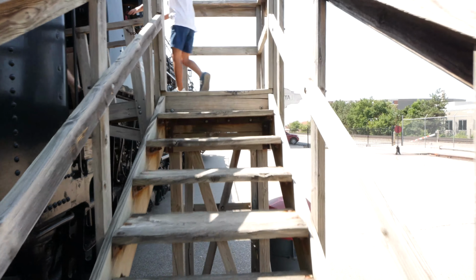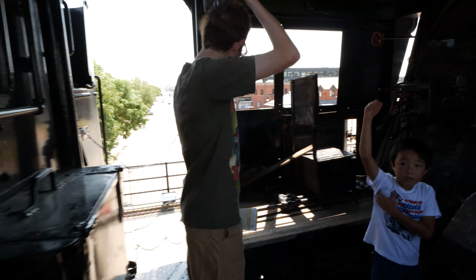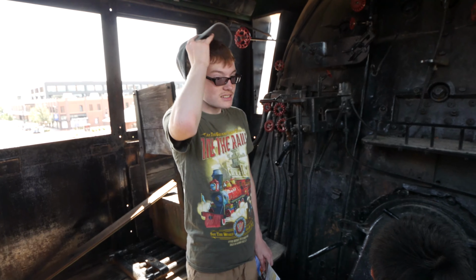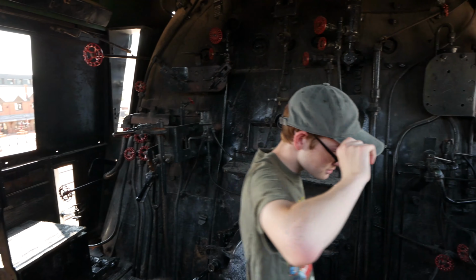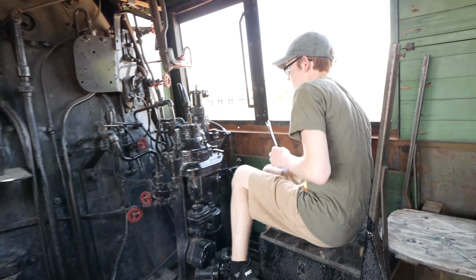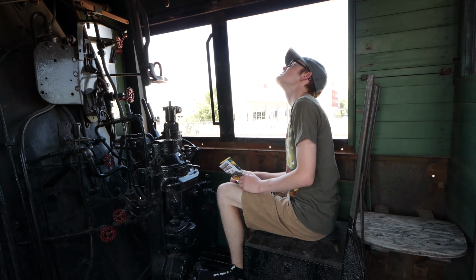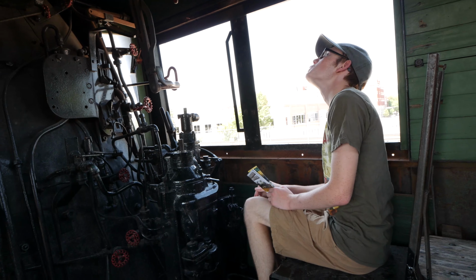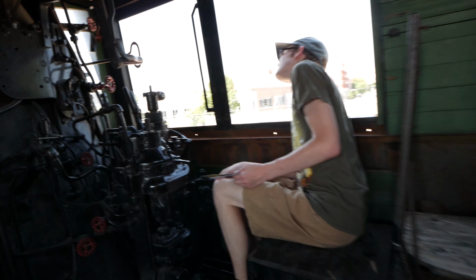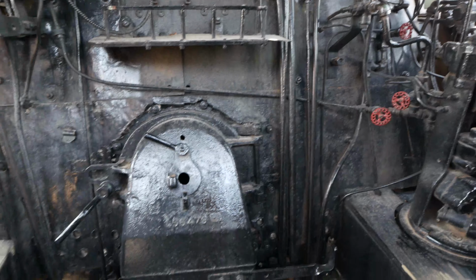Here we go. Wow, would you look at this thing? Woo! Get up there in that seat, boy. Drive it. What's that? Very complicated. There's the whistle up there. I like Polar Express and stuff. It looks like it, but Polar Express is different a little bit. But here's the brake, right? Just the brake. Here's where you put the fire in, the coal.